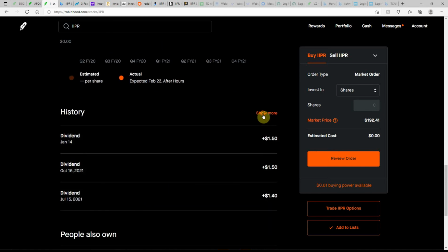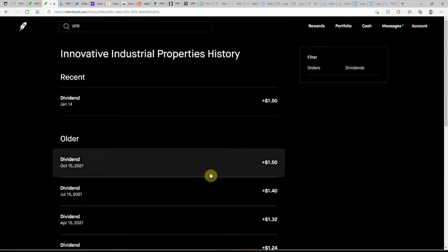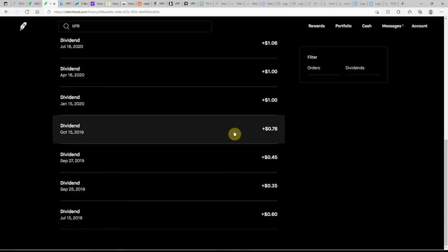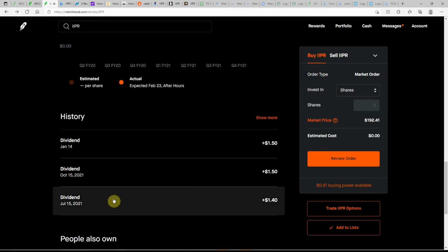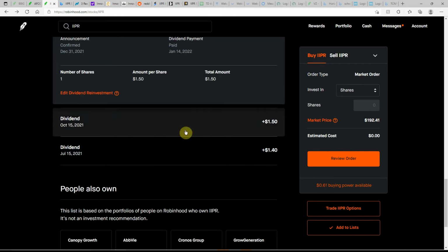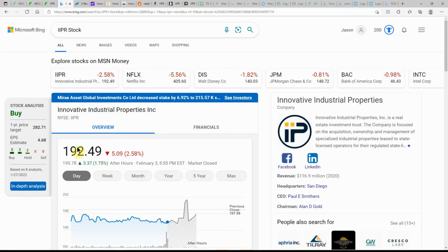And here's all my dividends, and you can see the increase there. Increased quite a bit, so it doesn't show when I bought it. I want to say I bought this one in 2018. That's weird that they don't show it, so that's kind of a new feature. But it gives $1.50 quarterly, so October, January, July, so not too bad.